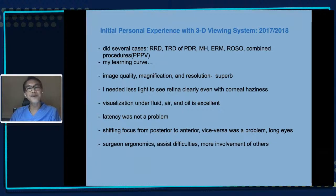Now, learning curve: my hesitation at the time was that if I had a hard time doing the surgery, it would, as I was told, take time before I could shift back to the oculars. And that actually caused me a lot of anxiety, because when doing retina surgery, especially in one-eyed patients, you don't want to get into trouble. But I didn't actually have a hard time; it was actually easy to shift into 3D surgery.